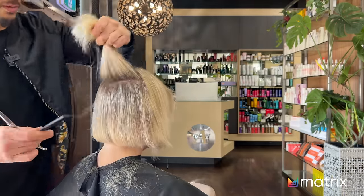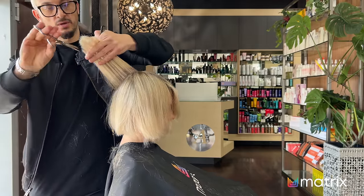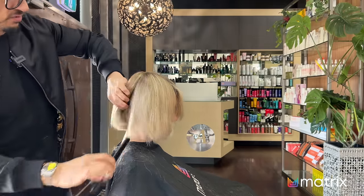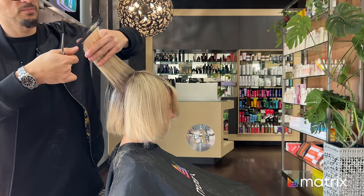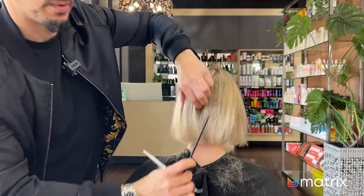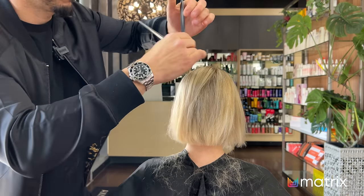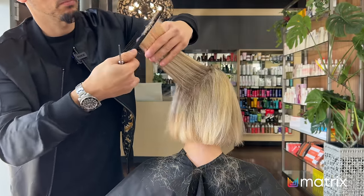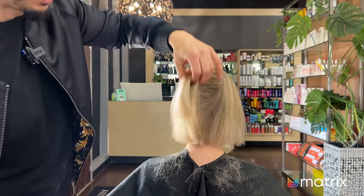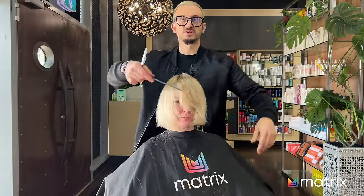Now, on the top, we're going to work more traditionally, like we would be layering the hair, and we're going to take texture out this way. And this is vertically, not horizontally. Give you a view from back here. Again, this is to create some movement and texture and almost give a layered effect without actually doing any sort of classic layering technique as such.